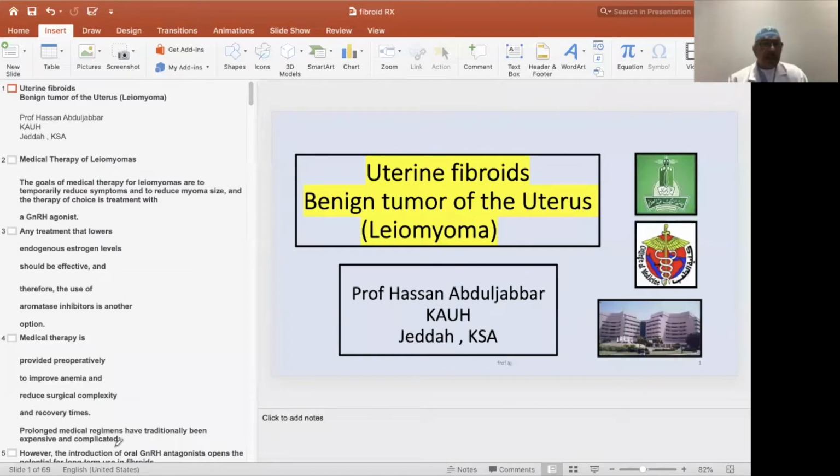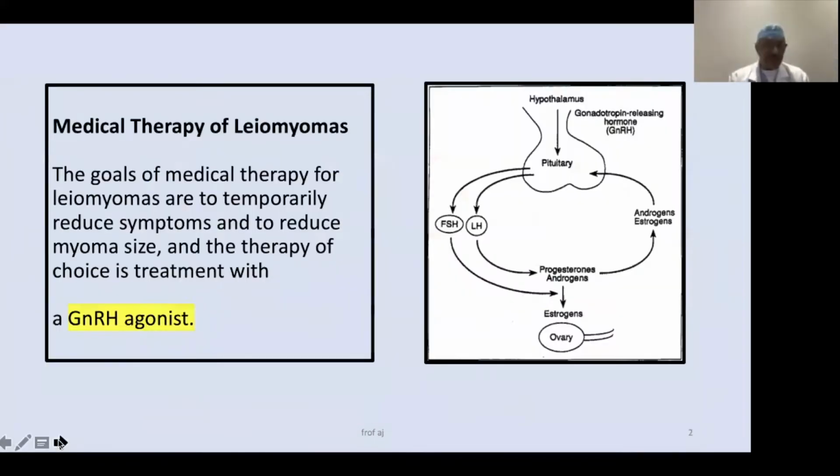لو تكلمنا عن medical therapy in general كده, the goal of medical therapy for myoma are to temporarily reduce symptoms and to reduce the myoma size, and the therapy of choice of treatment is gonadotropin releasing hormone agonist which work, زي ما تكلمنا المرة اللي فاتت, by down regulation. Okay, and it's an important medical therapy, and we will talk about it in general today.